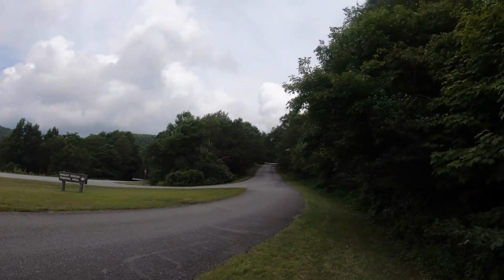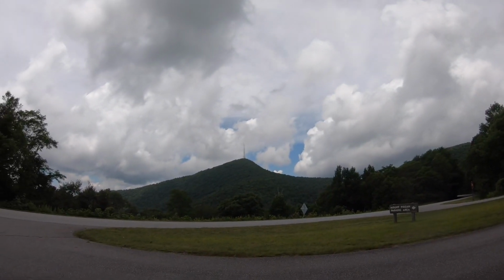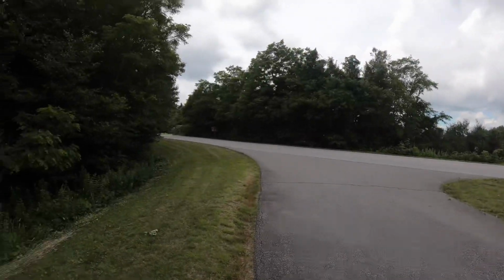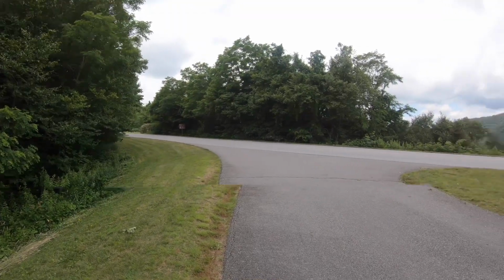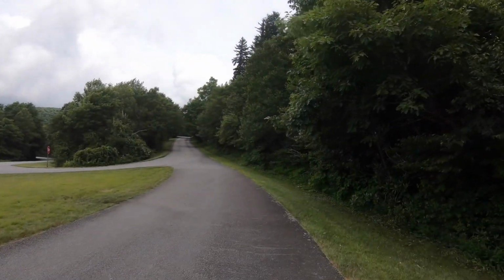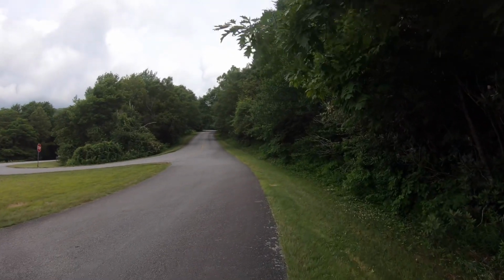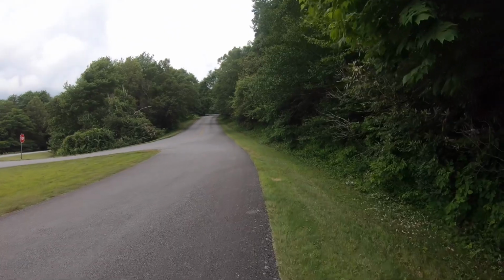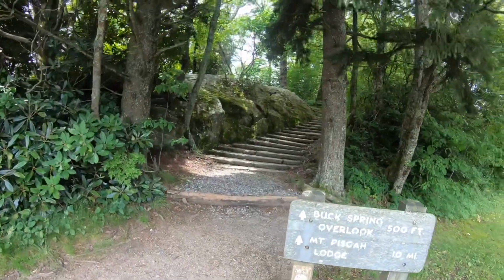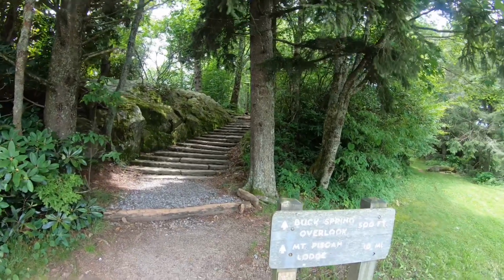And it goes up to the Mount Pisgah parking area. There's Mount Pisgah. Mount Pisgah picnic area. I'll just walk up this road until I get back up to where I came off the trail. Alright. Book Spring Overlook, that's where I had lunch.